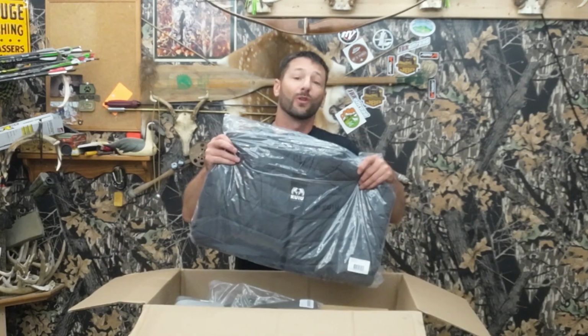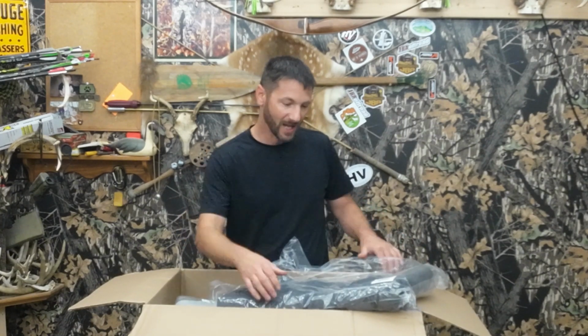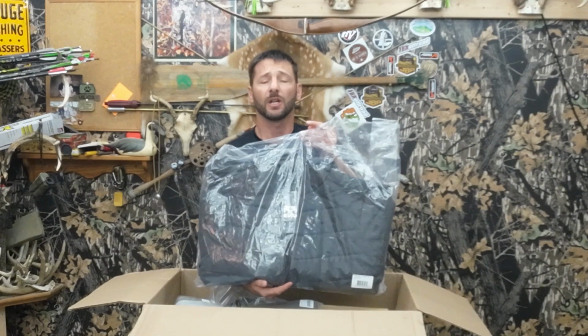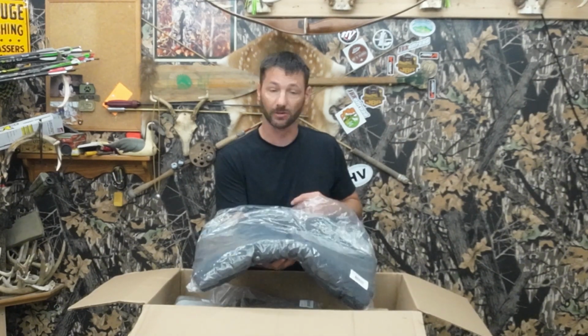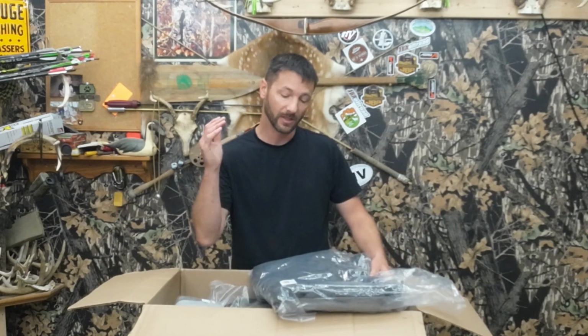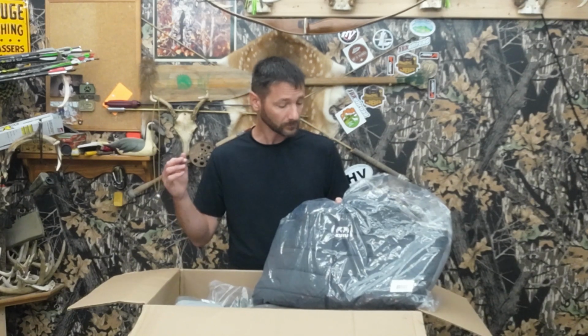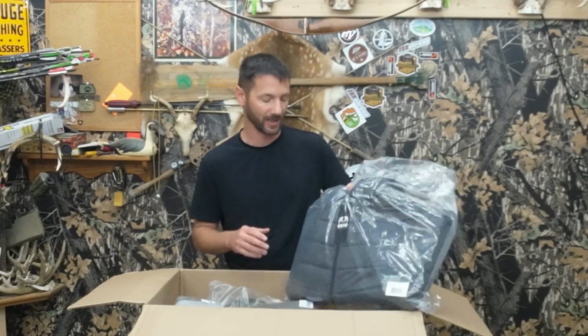Okay, first item off the top is the new KUIU Super Down LT, which is the new light down mid-layer jacket that KUIU just brought out this year. I mean, literally, this is only a couple weeks old. I have both the Super Down LT now and the Super Down Ultra, which is its predecessor. So in a couple weeks here, you'll see another video of a compare and contrast of the two jackets.